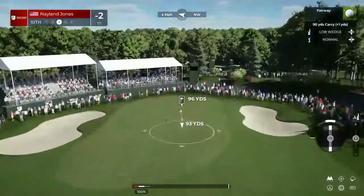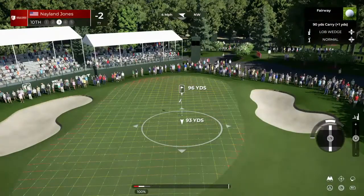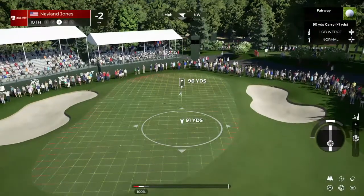I might need to get a lesson off you. That was well played. And here we are with the third shot. Currently four shots off the pace.